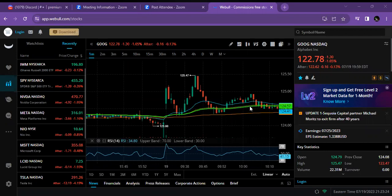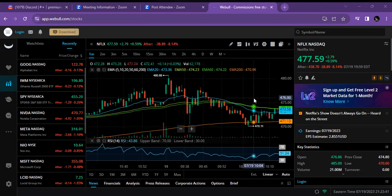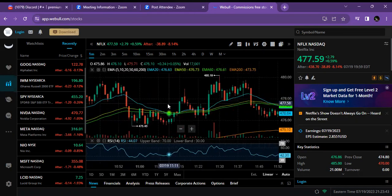Let's see here. We got, do I think Netflix and Tesla go up tomorrow? Let's look at Netflix's chart. Tesla is a whole other ballgame. You guys know I like Tesla, but it's so volatile because it's not just news related for them. Anything that the CEO does or says causes that stock to shift majorly.